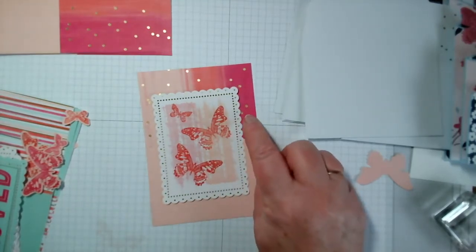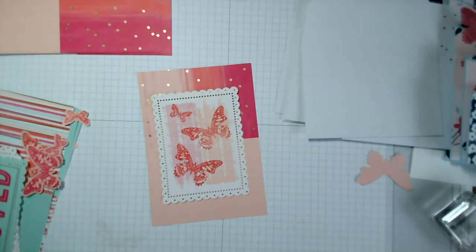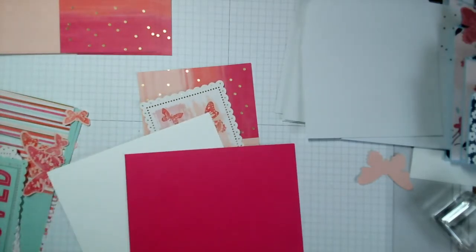and then pop this onto, shall I do white or shall I do Melon Mambo? Well, we'll get both out, we can have a look. There's a white. And there's Melon Mambo. And I have some Melon Mambo ribbon.